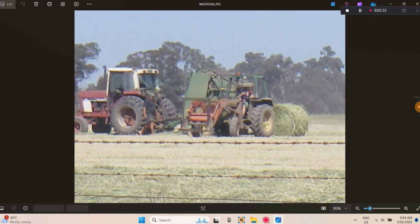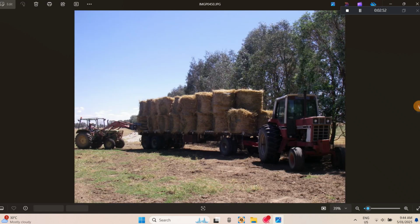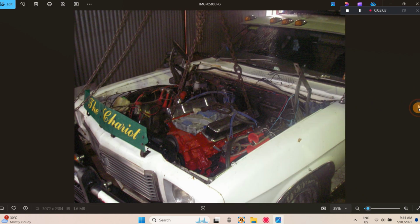Anyway, farming, harvesting, which I just had to do with the similar old gear. My brother's Hilux, he did his apprenticeship at Hartwig's Trucks in Albury, and obviously the trucking was in the blood. It's wrapping silage, carting hay, carting more hay, using old trailers as farm equipment, putting the big motor in it.